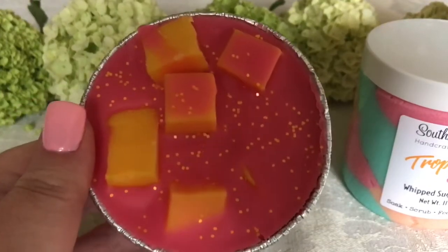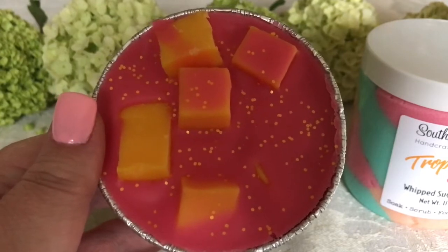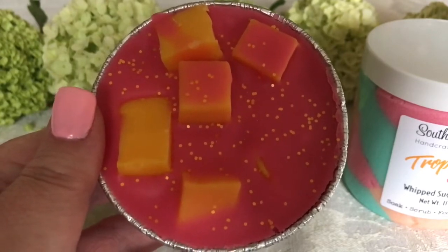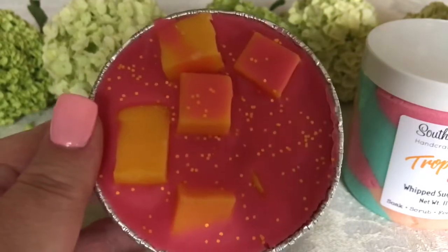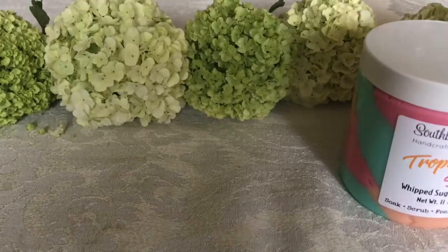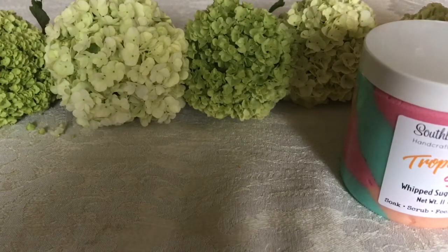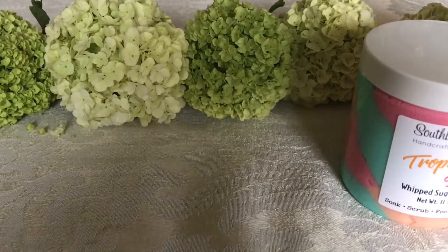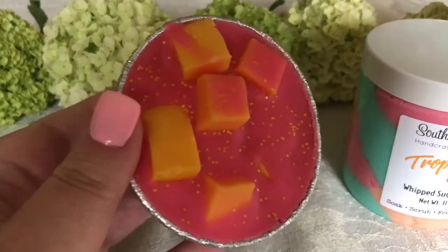And this is one that I will reach for in the dead of summer, like in July when it's over 100 degrees outside. This is that scent that puckers the inside of your cheeks. It's very tart and almost sour, which I love. It's not for everybody, but oh my gosh, this is so freaking good.